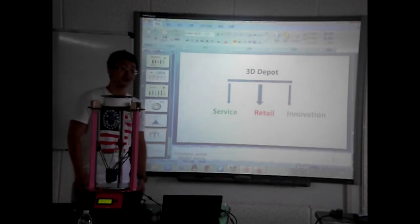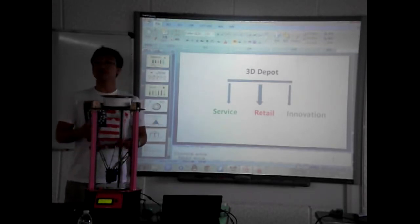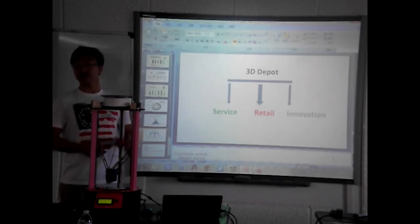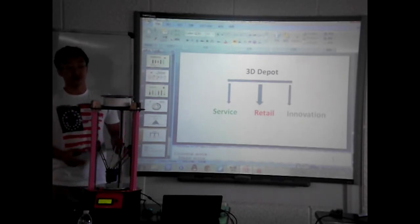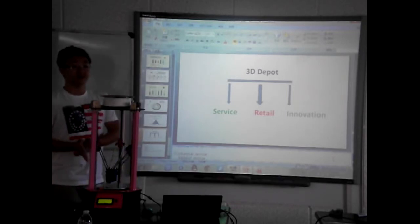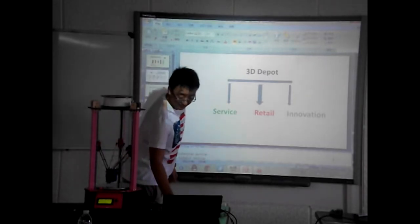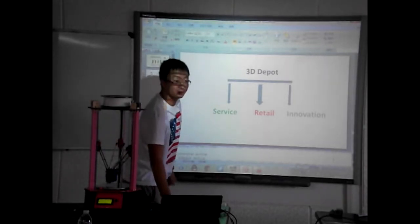Who designed these machines? This machine was designed by the top Chinese university called Tsinghua University. I think some of you know that university. It's the top one in China. Okay, thank you for this.